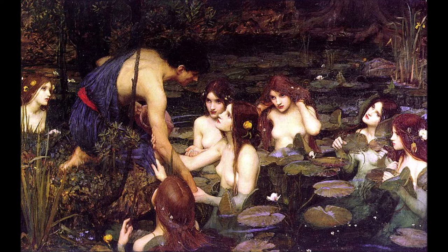And then you can see these water nymphs emerging from the spring. But this spring is also filled with water lilies, and many of them have water lily flowers in their hair, too, which is appropriate because the scientific name for the water lily is Nymphaea, which of course comes from the word nymph. So you have these water spirits in a pond full of plants named after them, and that is a really lovely touch.